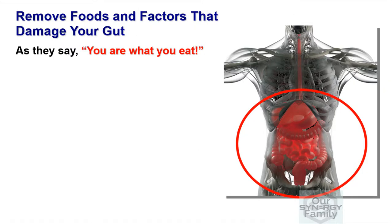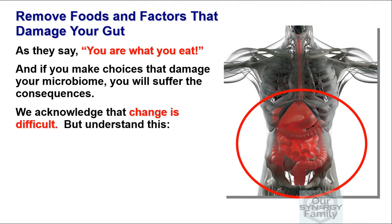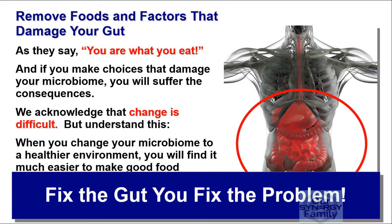You are what you eat. And if you make choices that damage your microbiome, you will suffer the consequences. We acknowledge that change is difficult, but understand this. When you change your microbiome to a healthy environment, you will find it much easier to make good food choices. Why? Because your microbiome is driving your food choices. If you desire sugary drinks and processed snack foods, it's because the microbiome of your gut is influencing your choices and what they want to eat. As I stated in part 1 of this video series, fix the gut, you fix the problem.